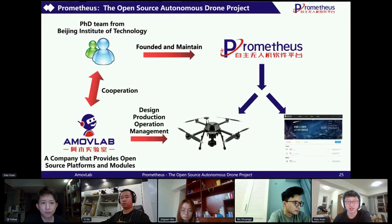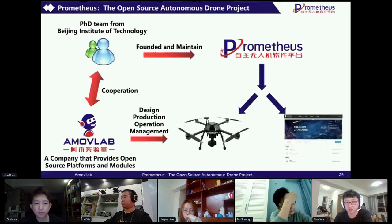AmovLab is actually a company that provides open source platforms and components. We treat Prometheus as a software standard to operate and manage, and also design and produce a drone platform specially for Prometheus.